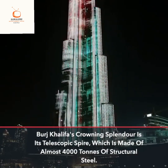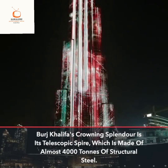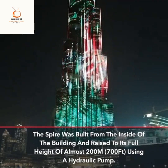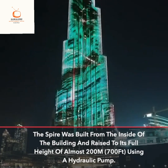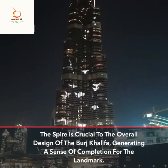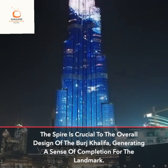Burj Khalifa's crowning splendor is its telescopic spire, which is made of almost 4,000 tons of structural steel. The spire was built from the inside of the building and raised to its full height of almost 200 meters, 700 feet, using a hydraulic pump. The spire is crucial to the overall design of the Burj Khalifa, generating a sense of completion for the landmark.